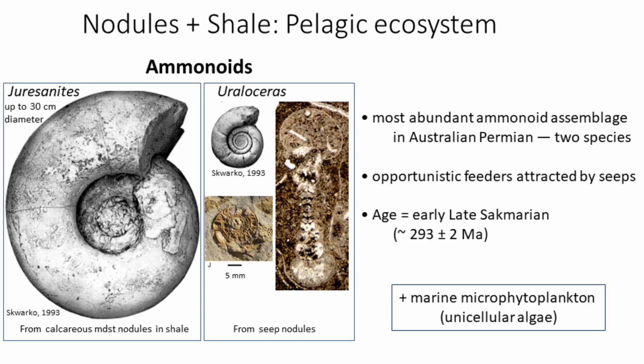And here are the ammonoids that I talked about. This is the most abundant ammonoid assemblage anywhere in Australia, Permian. And we can see now that it's associated with food emanating from the seeps, the high abundance. There's another little ammonoid, Uraloceras. These give the age as about 293 plus or minus 2 Ma.